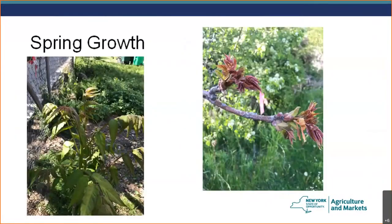So we are still seeing some of this early growth on Tree of Heaven in late spring, and it has this kind of brown color to it when the leaves are first starting to unfurl. And that's definitely something to look for, especially if you keep chopping it down during spring yard work and it keeps trying to grow back. You'll see this brown color to the very, very new leaves.